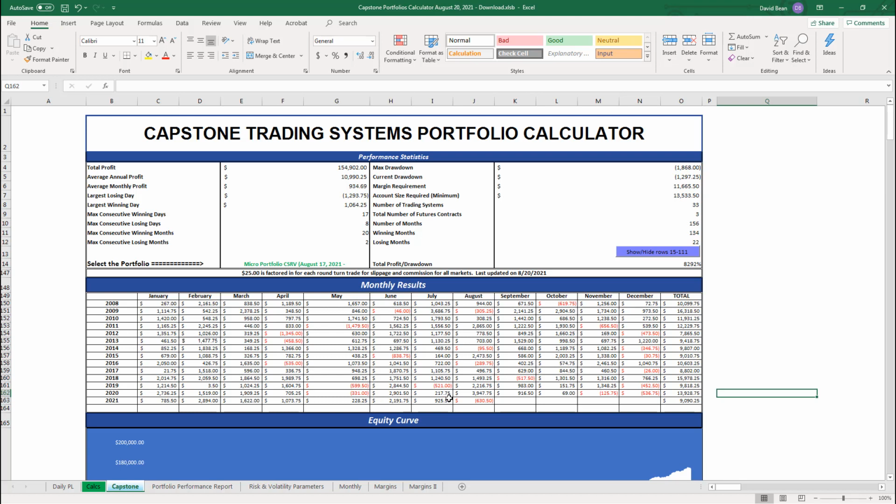So this is a conservative setup. You can typically live with these kind of P&Ls when you're not going to make a lot trading one micro, and you're going to lose less trading on micro than you would if you're learning on mini. So that's the updated portfolio calculator through August the 20th, 2021.